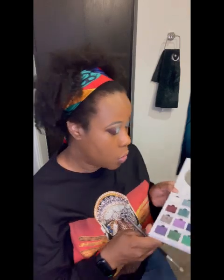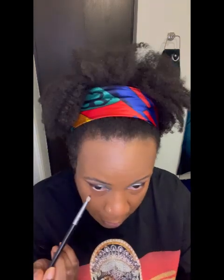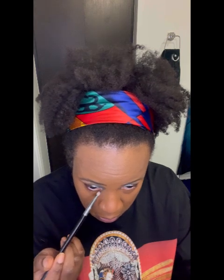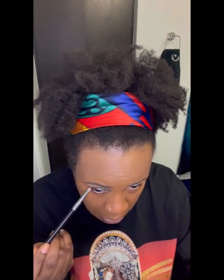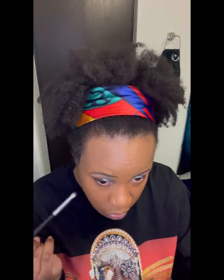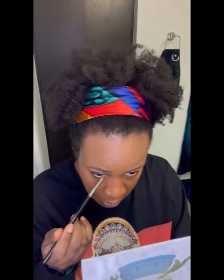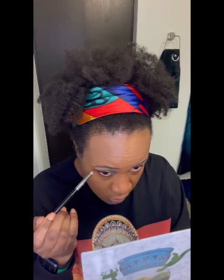For under the eye, we are going to go back to this beautiful burgundy that I used in my outer corner. I'm using one of my favorite pencil brushes from Sigma Beauty, the pencil brush E30. I have several of these. I love this brush, love it, love it. It's actually quite soft, it's not scratchy, and it does this very well.